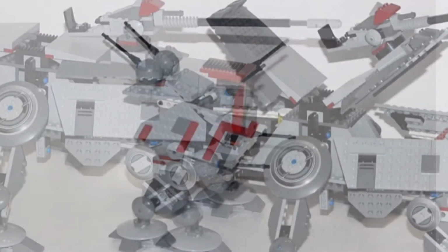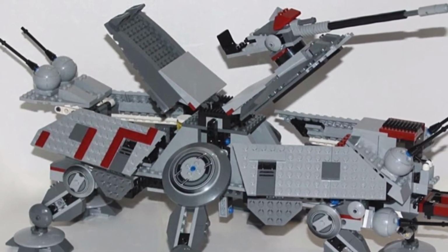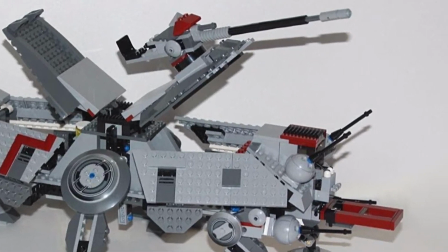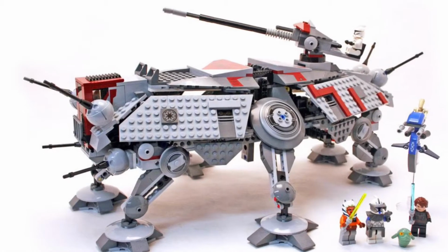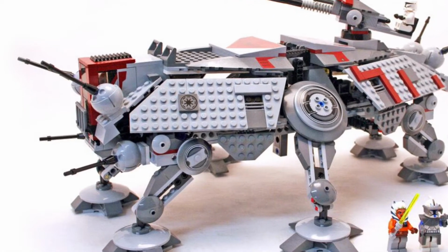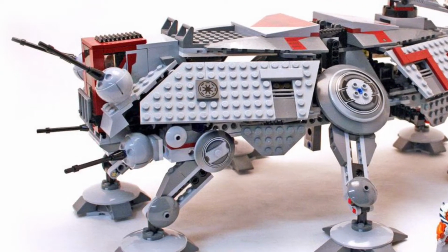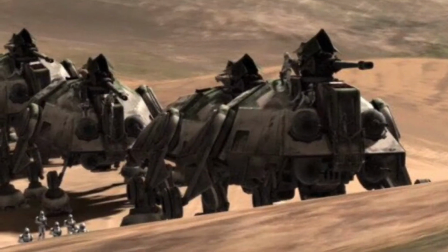You could put a clone in the driver's seat. The dorsal cannon could move up and down. You could seat someone there. Unfortunately, it only came with Captain Rex and a clone trooper, so you couldn't really fit people in every position. There were 4 ball turrets, of course, and there were these hidden rubber missiles that were spring-loaded. You could shoot them out from the top ball turrets in the front.